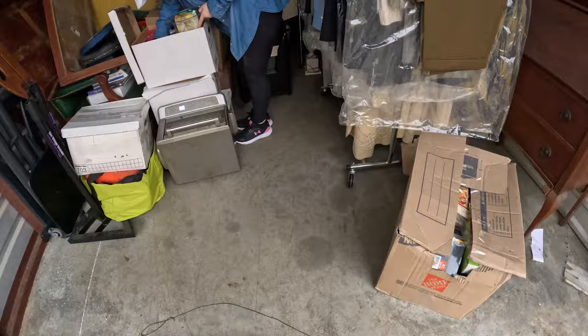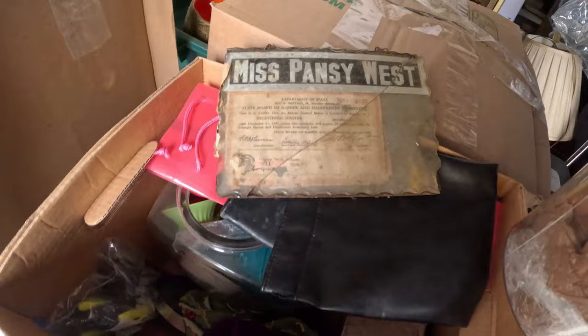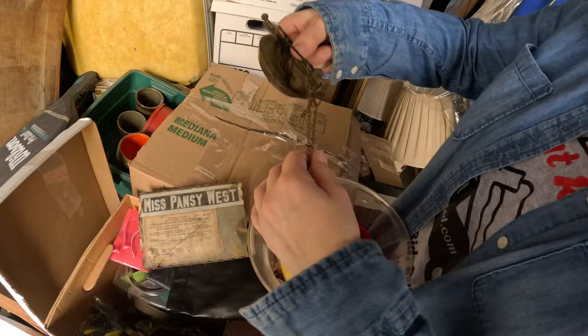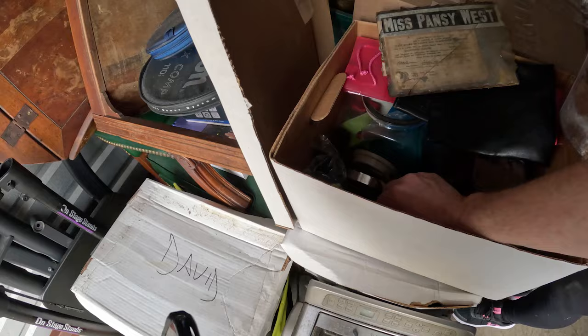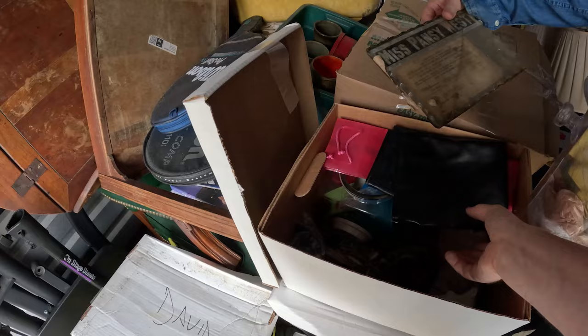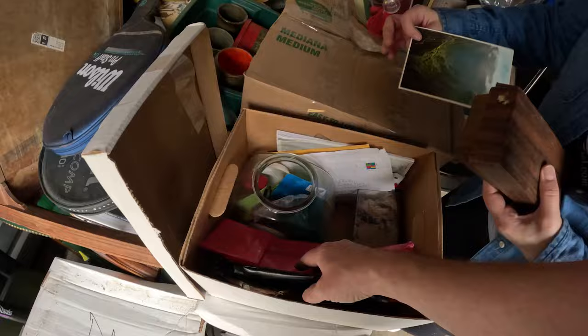Find anything in this box? An old, what is that? Miss Pansy West? It's like an old part of the frame that's falling apart. It's 1947? Barber and hairdresser. Okay. Here's, I think it's one of these old scale things. Yeah, that's part of an old scale. There's more to it, or what, but it's kind of broken. Some old falling apart stuff in here. There's a brown box in there. Oh, shoe cleaning stuff. Yeah. Okay. Postcard.